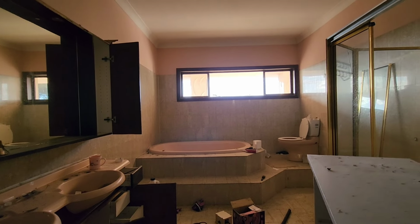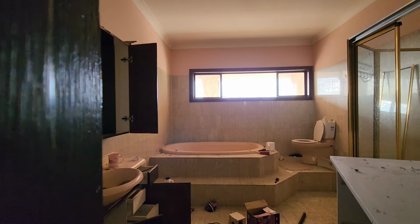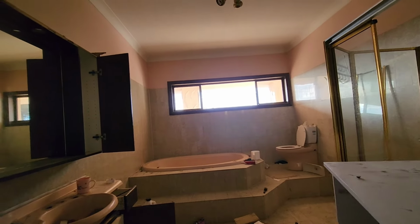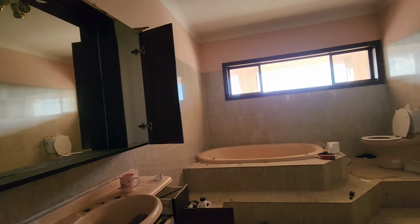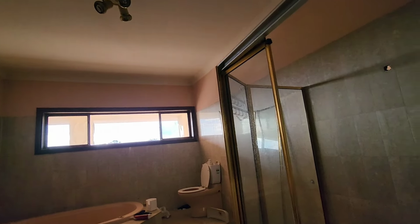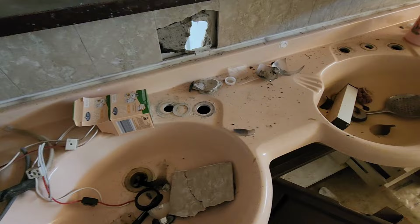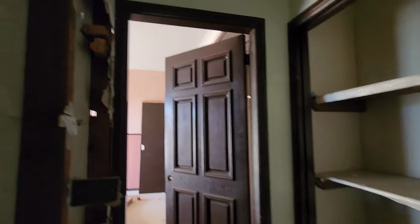Could you check this bathroom out? Check the toilet, it's actually on the platform as well. Oh, wow. Very unique. Yeah, scrappers have had a really good go at this. Taps. Oh, everything. Lights. So let's go through this door here.